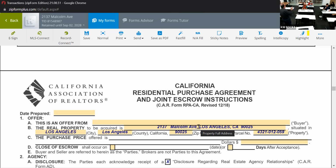If the bank has only approved Mr. Smith and did not approve Mrs. Smith, even though they are both sitting there and want to write an offer, but only Mr. Smith was approved, what's going to happen? You write Mr. and Mrs. Smith, you open escrow, you send the purchase contract to the lender, and the lender says, I'm not lending, she has not been approved.